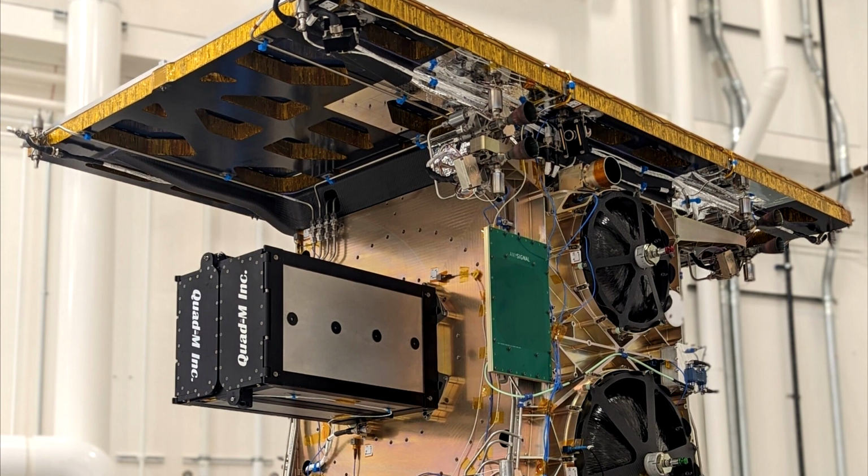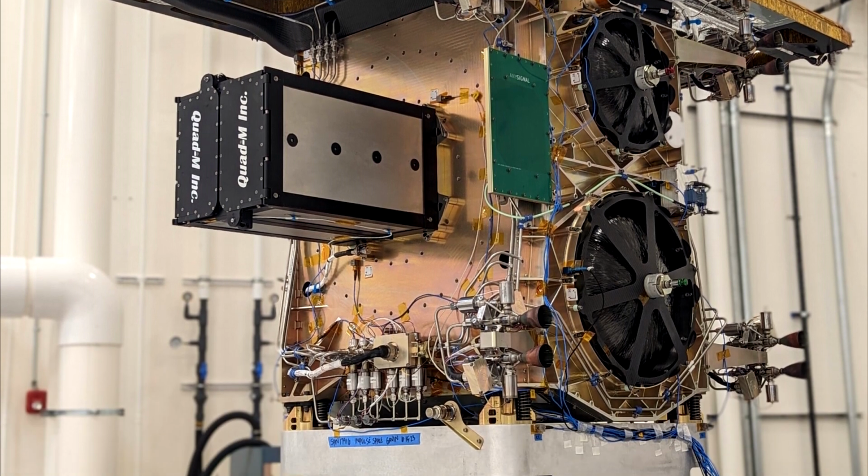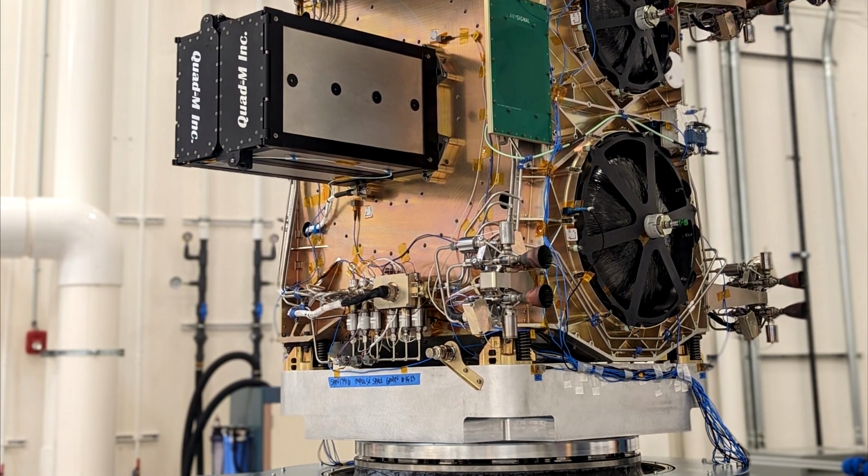This mission saw the debut of the Mira orbital tug from Impulse Space, founded by Tom Mueller, who was also involved in the early days of SpaceX.